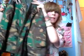A couple of other things I'll show you. These were from a more recent thrifting trip. These came from Tynemouth Market. First of all is this camouflage jacket. It's sort of like a bomber jacket type shape.